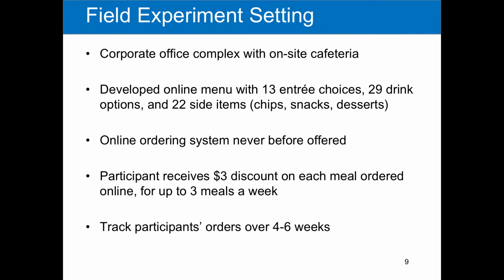So our study was done in an on-site cafeteria at a corporate headquarters in the United States. These people were employees of the company, and they were able to order online through a website that we developed their meal, and then they would go down to the cafeteria to pick up the meal that they ordered online. There was plenty of items for them to choose from. They got a discount for ordering through our website, and we were able to do this for 4 to 6 weeks, depending on the participants. So we could get multiple orders from some of these participants.